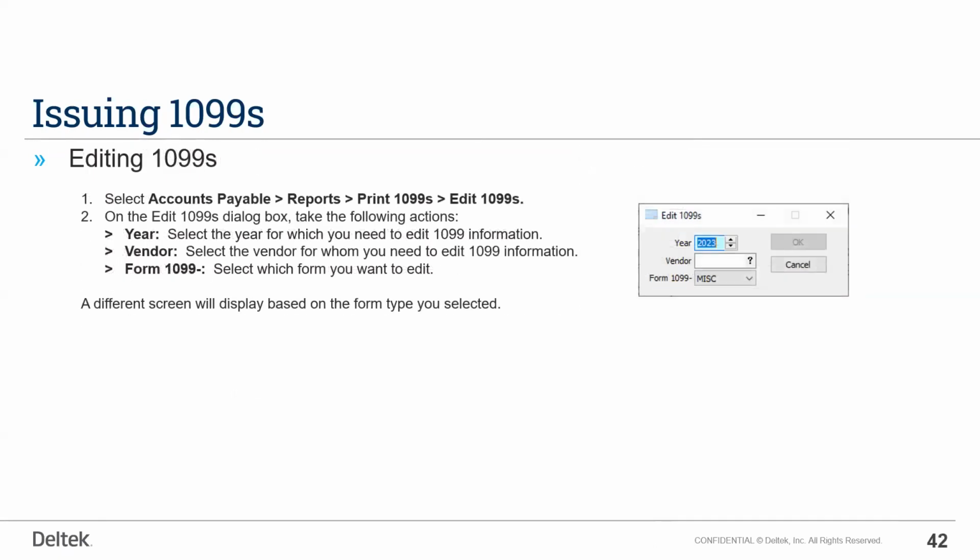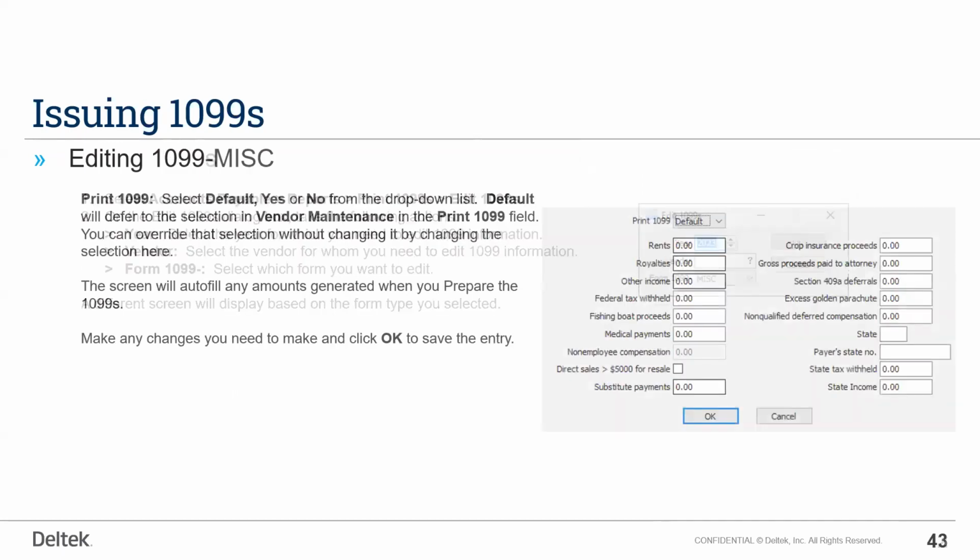If you need to edit the 1099s, again, you can go into the year, choose the vendor and the form that you're going to edit, and the box will pop up displaying it. So this is the 1099, which would come over here, and the fields that will be available that you can go in and edit on the screens that are necessary.